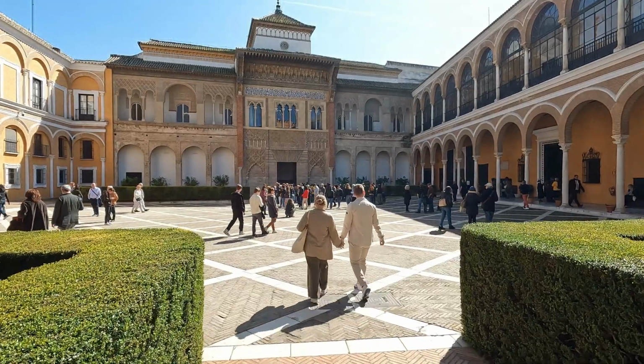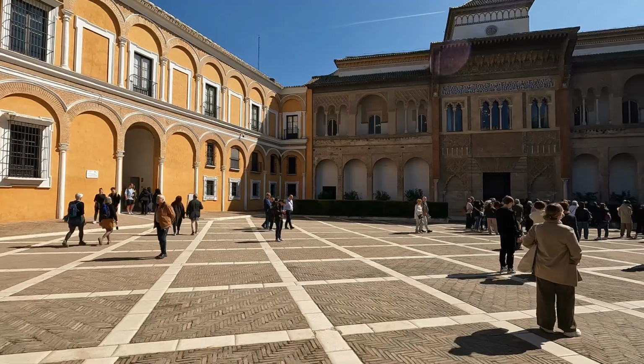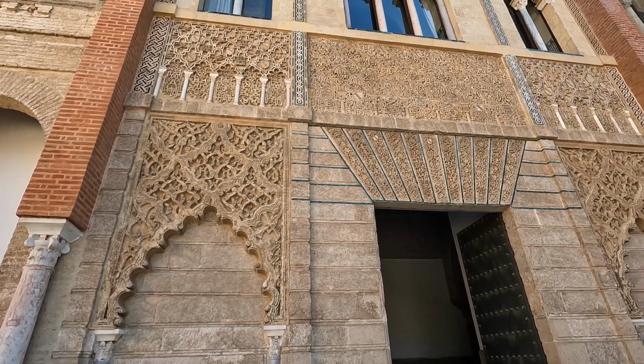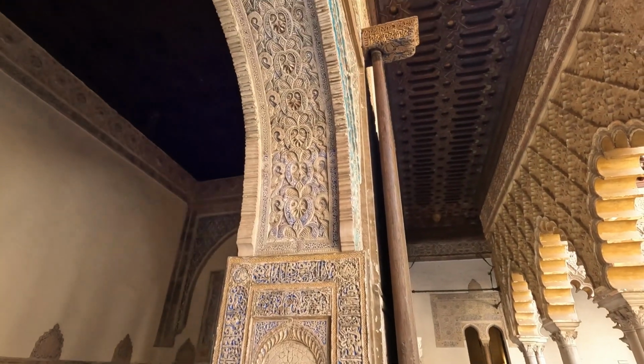Luckily the sun's come out for our visit to the Alcázar of Seville, the Royal Palace of Seville. It's kept its Arabic name because it used to be an Islamic citadel between the 10th and 13th centuries. The detail is pretty amazing.